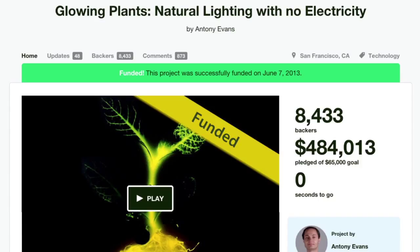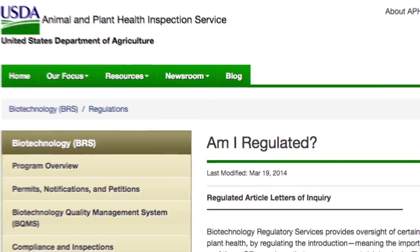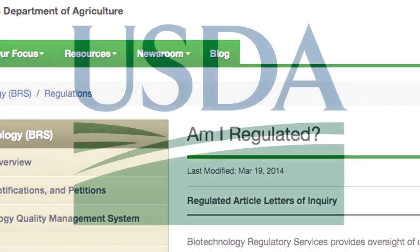I wouldn't say we're approved. We have an indication that we will not require approval, if that makes sense. Once we have the final product and the final gene construct, we will submit a process that's called the Am I Regulated? And we essentially tell the USDA, this is what we've made, this is what we put into it, and then they give the formal written clarification.